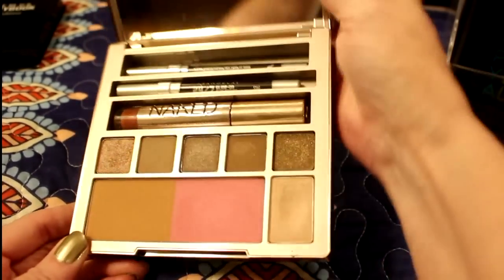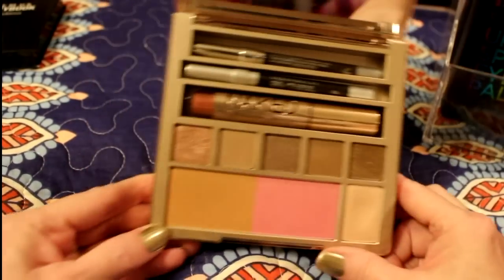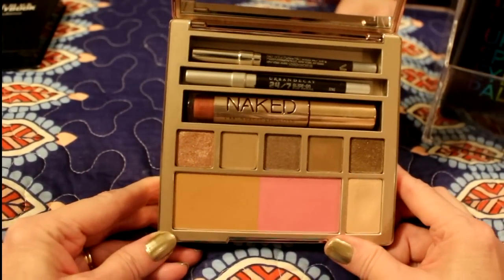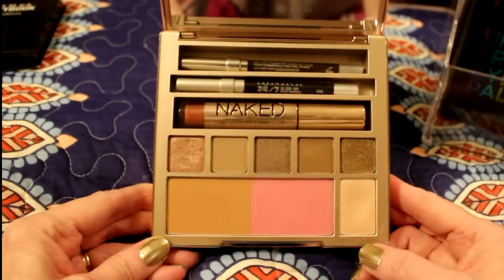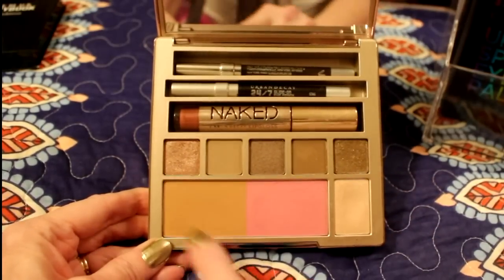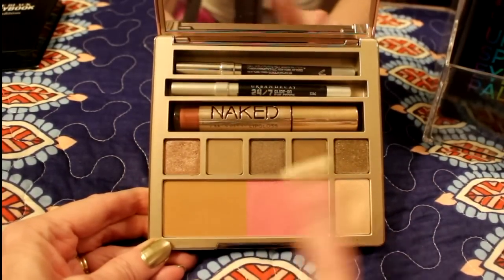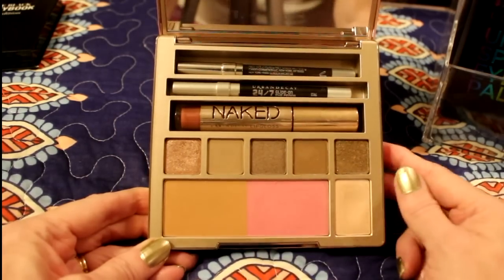Has anybody depotted this palette? And if so, could you please let me know? Do you have a video on it? How do you do it? Because I love this highlighter and I like this eyeshadow and I like these two things, but beyond that I'm not really feeling it for the other colors.